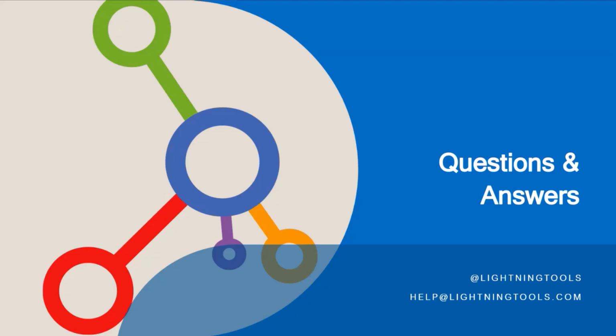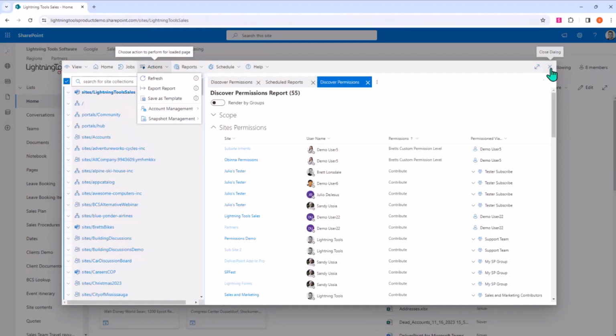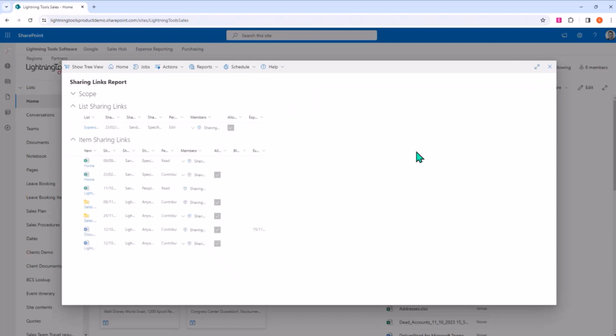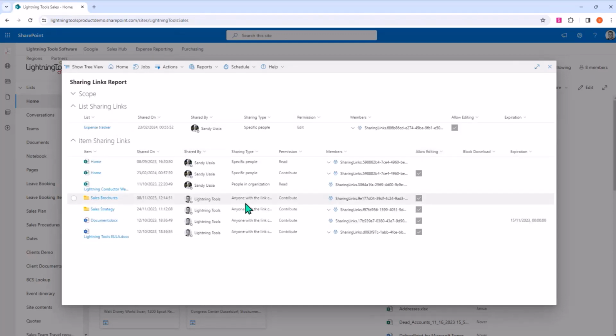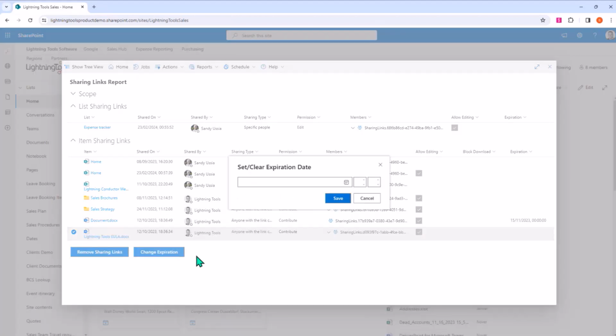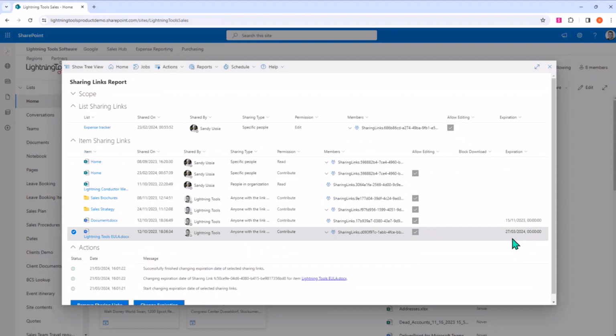Hi, Brett. Two questions. One regarding the sharing links. Can you retroactively add expiry dates to all existing sharing links that DeliverPoint has picked up? Yes, indeed. The expiry dates are specific to anyone links. The expiry date option isn't available, I don't think, on specific people links and so on. Where it can be used, you'll notice this one already has an expiry date. The one beneath it doesn't. If I select that, I can still choose an expiry date, and that has now set the expiry date for me. So you do have that option to go back and apply those if need be.